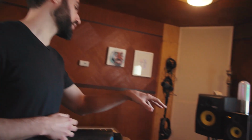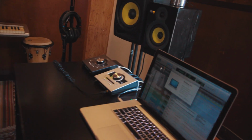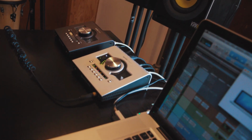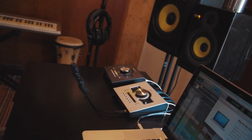Now, in addition to the computer, I have my interface, which is my Universal Audio Apollo Twin. I definitely recommend this interface. I love this interface. I got the older one here, the silver one. We also have the newer model beside it. Just a really intuitive interface, gives you access to their plugins, and honestly, it just sounds really clean and is very portable, so I like using that for when I'm recording.